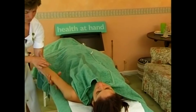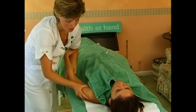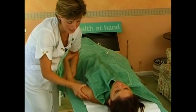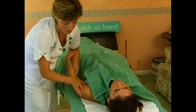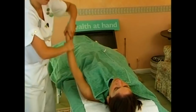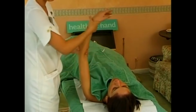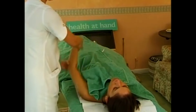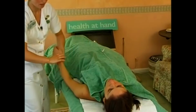And this is a nice movement, again for mobility. You'll notice that quite a lot of Swedish massage is working on the mobility of the joints, not just massaging the body. That's a nice one for the shoulder. And again, flexibility. Just let your arm completely drop. Wonderful. Lovely. The floppier the better. Okay. Gentle tug and release. Lovely.